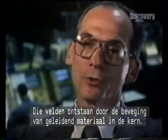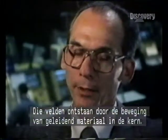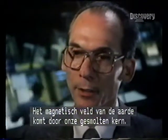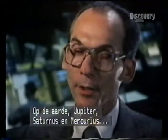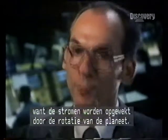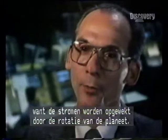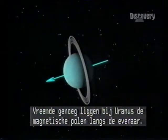Planetary magnetic fields are generated by the flow of electrically conducting material deep inside the planet. In the case of the Earth, it has to do with the molten interior of the Earth, which generates our magnetic field. Now on Earth, Jupiter, Saturn, even Mercury, the poles of the magnetic field are very near the rotational pole of the planet because presumably the currents tend to be associated or formed by the rotation of the planet. We had a major surprise at Uranus where we found the magnetic poles were down near the equator of the planet.